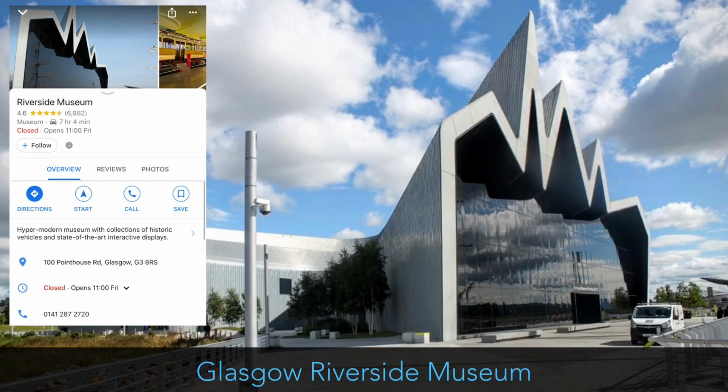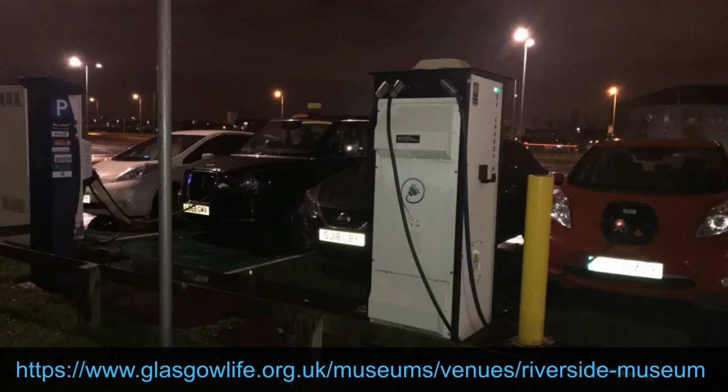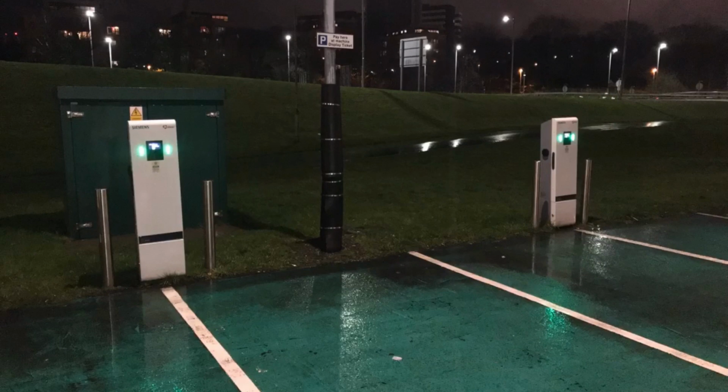Now, about half a mile away from the SEC Centre was the Riverside Museum. This is a hyper-modern transport museum with a collection of historical vehicles. And as you can see, it also has a pair of rapid chargers. So I came here in the evening on the last day to get a top-up for my trip home. In addition to the 2 rapid chargers, there were also 2 7 kilowatt chargers as well.